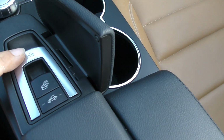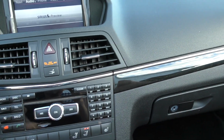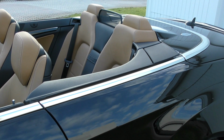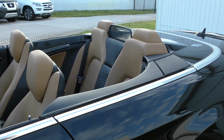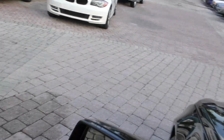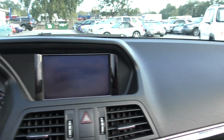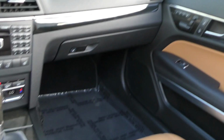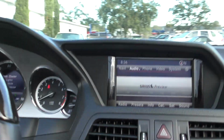To run the top, we can press, I tell you what, I'm gonna do it with the key just for the hell of it. So let me shut this car off, open it up, and let's give this a quick go. Oh, we already did run the top, didn't we? We ran it down. We started with the top up. All right, the hell with it. I'm gonna run the car with the top down, with the wind stuff deployed, so we can see how good it does on the buffeting. Let's get that back on again. And my little presenter is back.